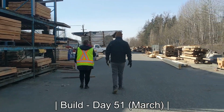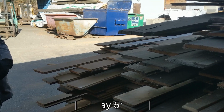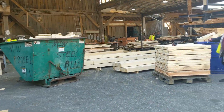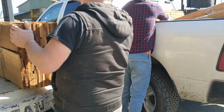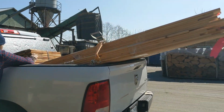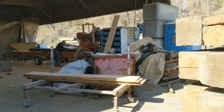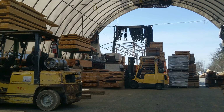By day 51, we were traveling to a bunch of local mills to get our interior and exterior planking. One of the mills we went to specializes in reclaimed woods. There's a few advantages to this. One, it aesthetically looks really nice. But 2, since the wood has already been around for 60 plus years, there's little space for it to warp in hot and cold weather anymore, so it should stay relatively static.